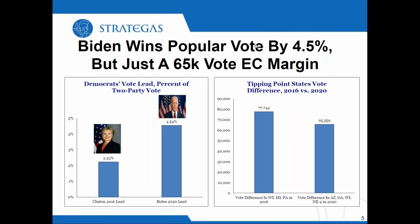That's a very sizable lead in the aggregate. What we like to look at is the tipping point states, however. Hillary Clinton 4 years ago lost the tipping point states by just 77,000 votes. In 2016, those tipping point states were Wisconsin, Michigan, and Pennsylvania. This time around, the race was even closer.